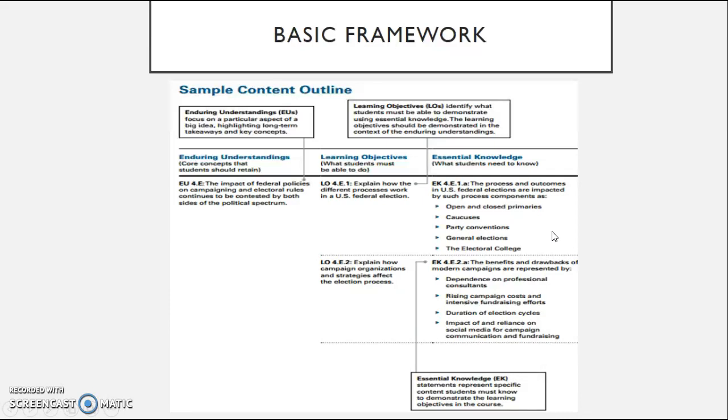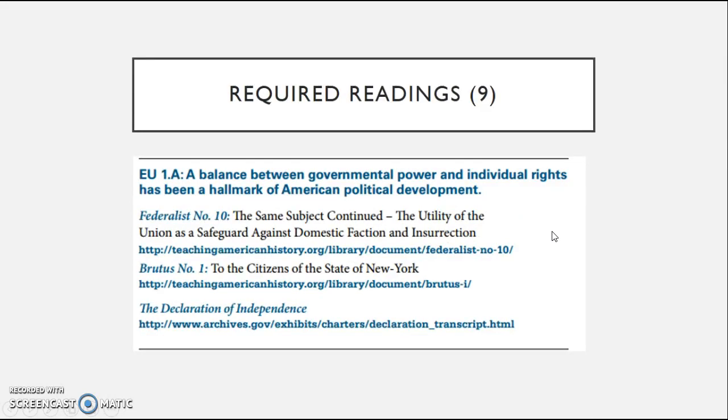So from this is where you're going to have a sample content outline, and that's where the skill development is going to come from. Now, what's nice is that there are going to be 9 required readings, and I've included one, and these link up with the enduring understandings here, and they will specifically tell you exactly what you need to read. In particular, Federalist number 10, obvious documents such as the Declaration of Independence, but there are going to be 9 specific ones, and it sort of gives the teacher a little bit more of an idea as to what needs to be taught and the level of depth that's going to be required.